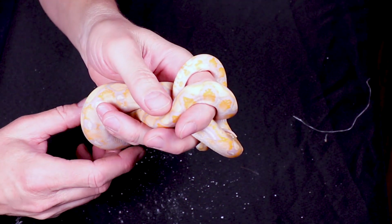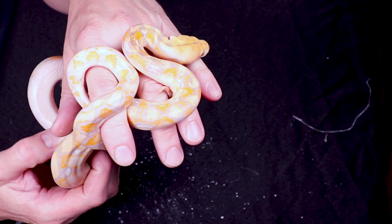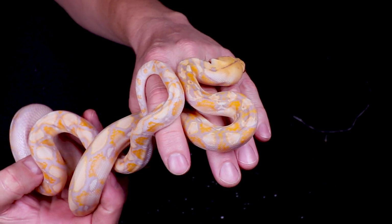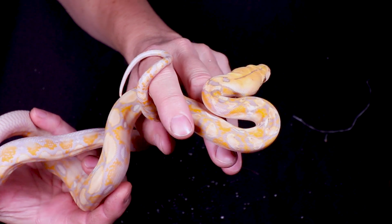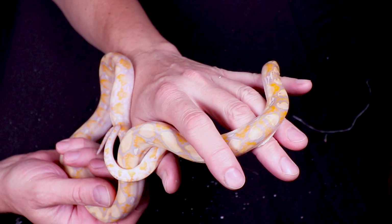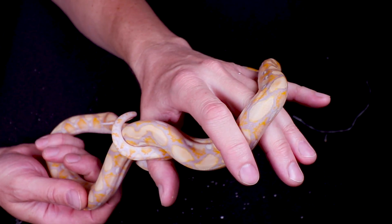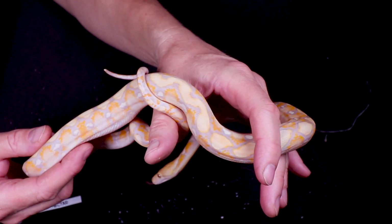All right, so I want to finish up with one of my super dwarf reticulated pythons. This is Trolley. Take a look at this guy. I actually hatched out about 40 of these guys. Sold a few of them. I still have quite a few. I have males and females. I just sold the female that was listed on my website, so I need to post another female.